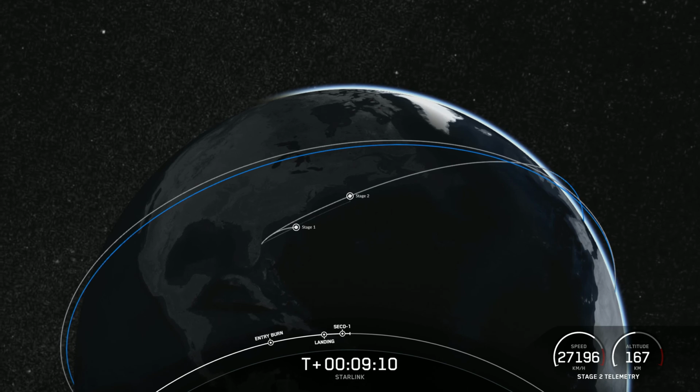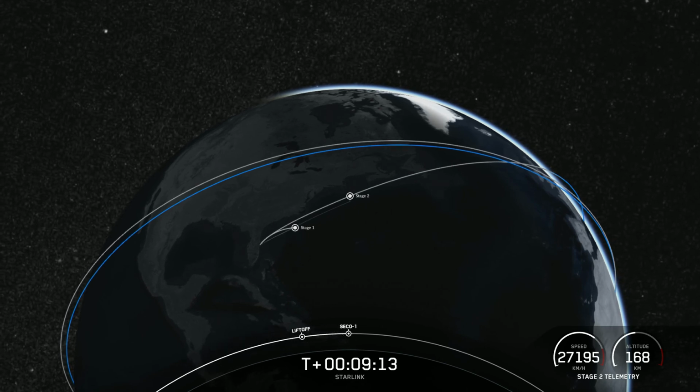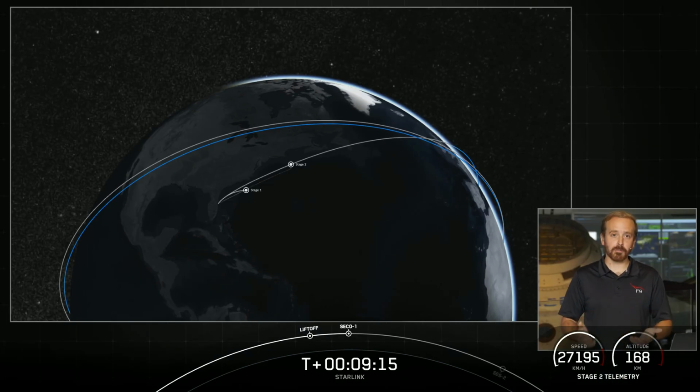That second engine has cut Nominal off. orbit insertion. And we have confirmation from the GNC team that we are now in a good parking orbit.